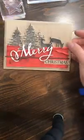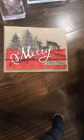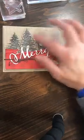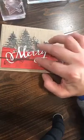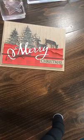But first of all, let's look at our Winter Wood stamp set. I've shown some of these cards to you before, but not all at once. This is actually a combination of a few different sets. The buffalo check background and the trees are all from the Winter Wood stamp set, and then the deer from the Dashing Deer, and then the Merry Christmas cutout pieces are from a different Christmas stamp set. So it's fun to mix and match too.